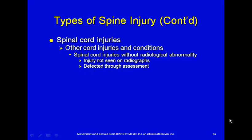In children, they can have spinal cord injuries without radiological abnormality, and it's called SCIWRA. SCIWRA is the acronym they use for that when talking about children. And the interesting thing here is that children's bones are so soft and pliable that oftentimes the mechanism is significant enough to cause spinal cord damage without showing any sort of bone injury.